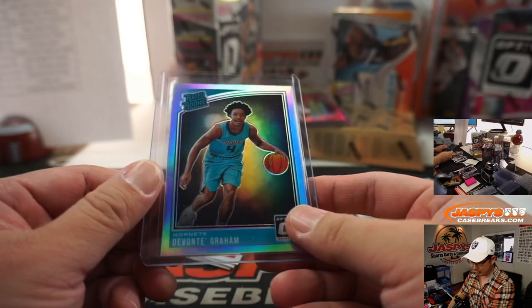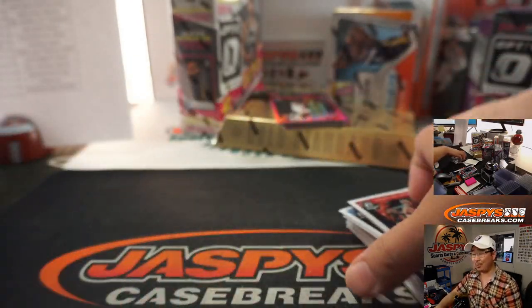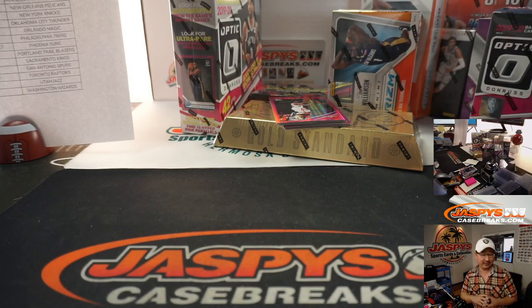There's rated rookie Devontae Graham Hollow. I saw your comment earlier. I don't remember what that contract was, but yeah, Lakers do have a tendency to overpay.